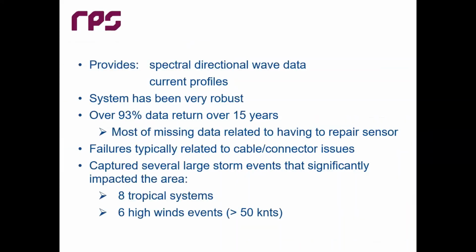So what we were getting out of these systems was directional wave spectra every hour, and then current profiles every 20 minutes. Our experience with this system over the past 15 years has been very robust, and we've had a really high rate of data return, over 93%. And some of that period when we don't have data was actually a couple of gaps where we had to pull the instrument to get some work done on it, and so it just wasn't in the water.